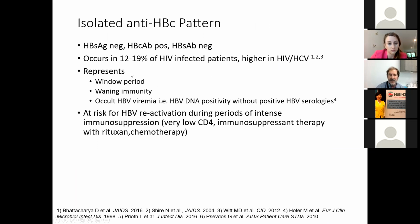And this could represent a variety of things, including being in a window period of acute hepatitis B infection, but maybe more importantly, waning immunity to hepatitis B, or signifying occult hep B viremia. So these people who are core antibody positive have the genetic machinery to make hepatitis B within their liver. And what that means is that they're at risk for reactivation when there is intense immunosuppression.